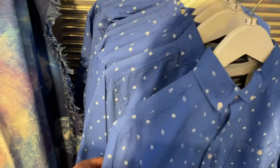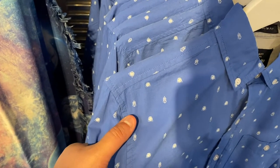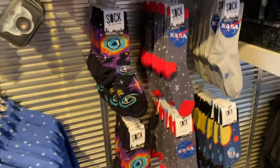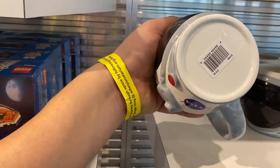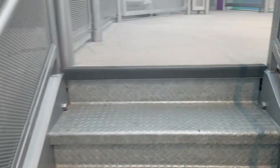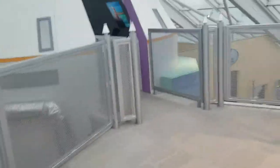That's a nice little shirt. It's like astronaut and little space rockets. And you can't go anywhere without having quirky socks. Oh, these are cool little mugs. No, $16.99 for mugs. One place we didn't go and explore was up here in the blast-off area.